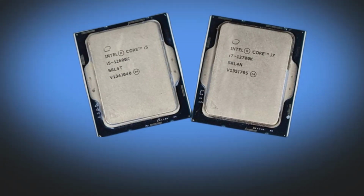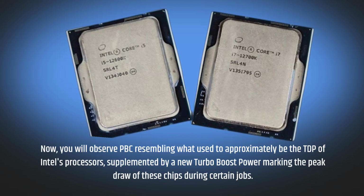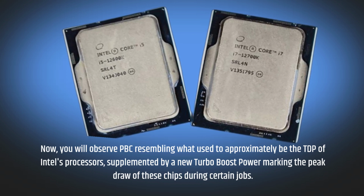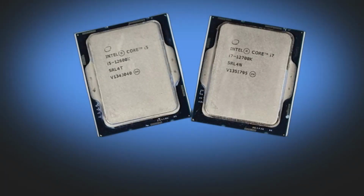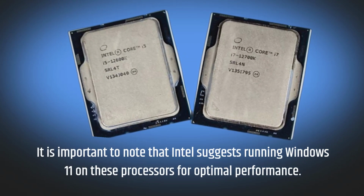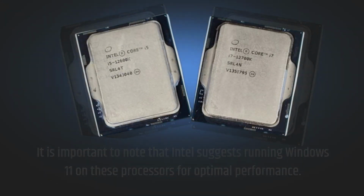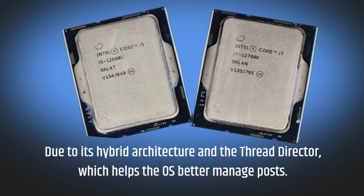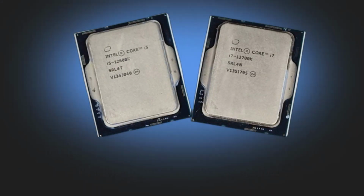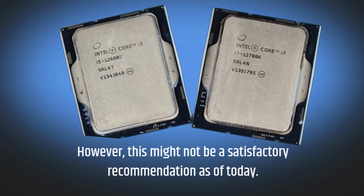Now, you will observe PBP resembling what used to approximately be the TDP of Intel's processors, supplemented by a new maximum turbo power marking the peak draw of these chips during certain jobs. It is important to note that Intel suggests running Windows 11 on these processors for optimal performance, due to its hybrid architecture and the Thread Director, which helps the OS better manage tasks. However, this might not be a satisfactory recommendation as of today.